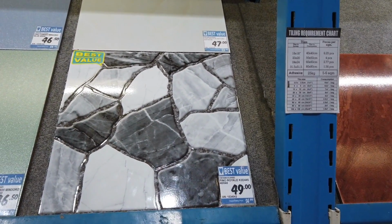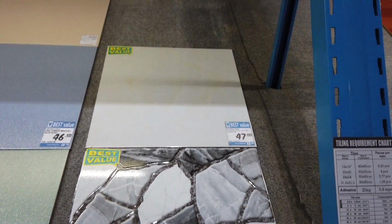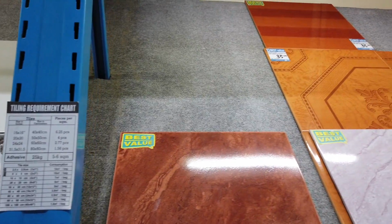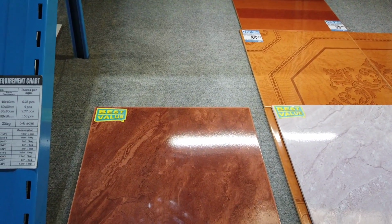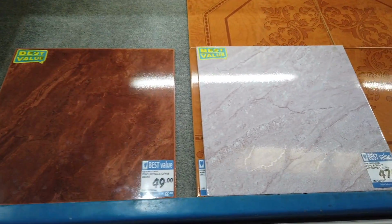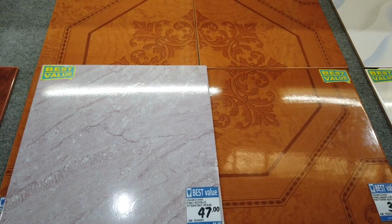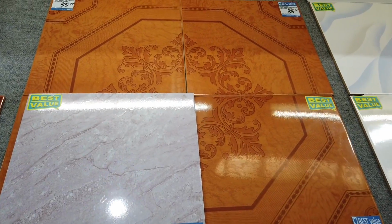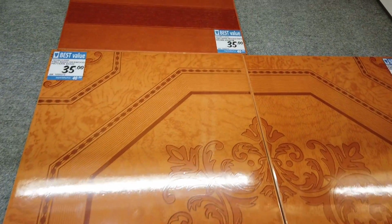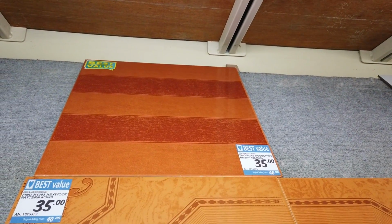This one here, the Royal Pinot Royal, that's the price. That's for outdoors, and of course this one I recommend for indoors. Now you can see it's 49 pesos, but it's highly polished. You get a 47, the lighter version of that one. And look at this behind this. It's only 35 pesos, wood effect polish.